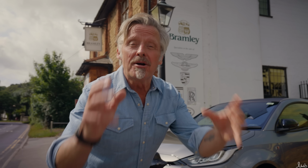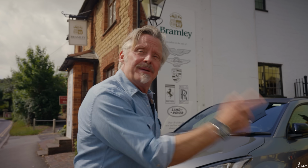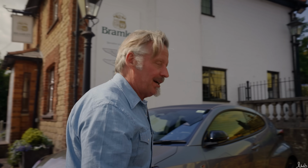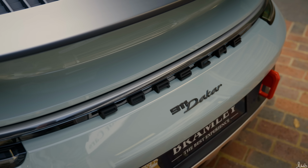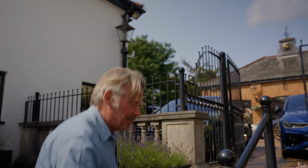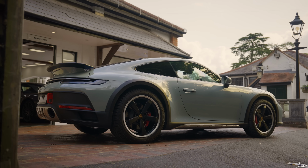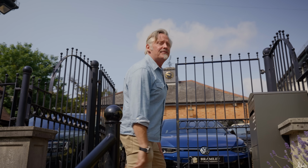So I'm here at Bramley Motor Cars, and they're actually not that far away from my house. I don't really know that much about cars, but I've been going past this place so often, and they have a Porsche 911 Dakar. And as you know, I did the Dakar rally back in 2006. I only did 5 days, broke my hands. I've convinced them to let me have a drive of their Dakar car. So this is my first step into motor vehicles.